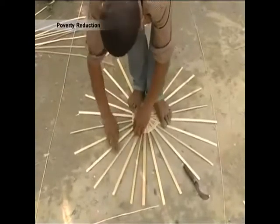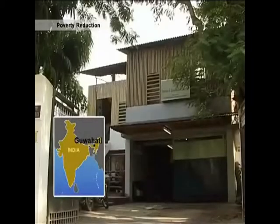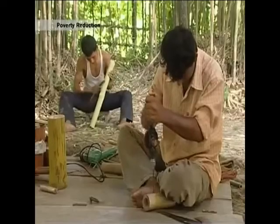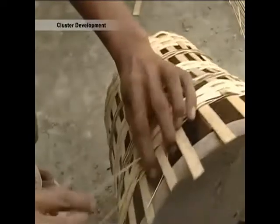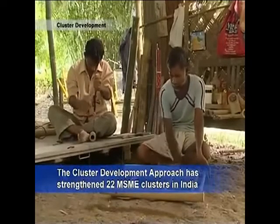Another separate initiative has been the Cane and Bamboo Technology Center. Located in Guwahati, this institution has been conducting training programs and developing new products. All these initiatives have helped generate employment and increase rural incomes. All in all, the cluster development approach has helped to strengthen as many as 22 MSME clusters.